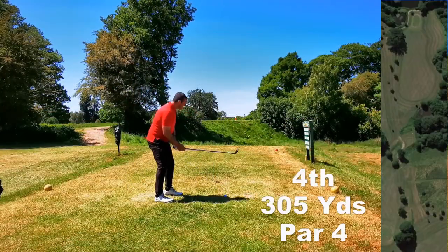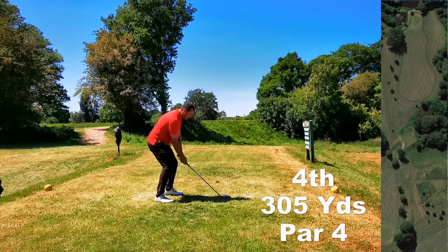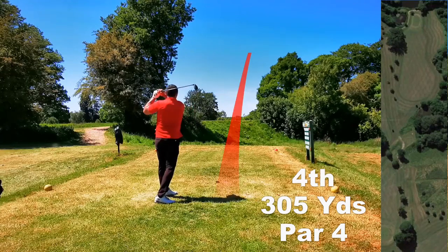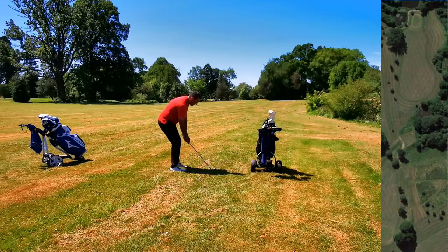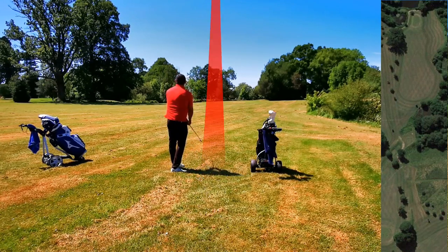Right, number four. It's not very long, but you can't see anything from the tee. We weren't too sure what to go with here, so we both went with a hybrid. Straight at it.